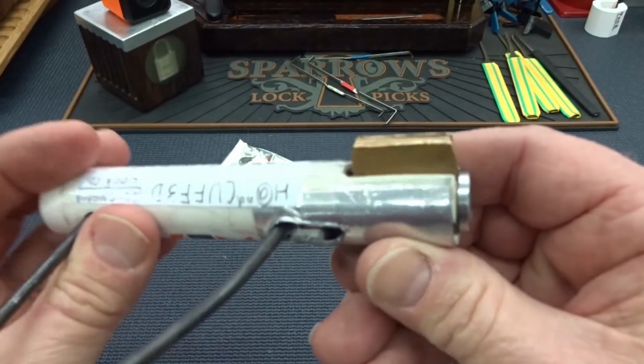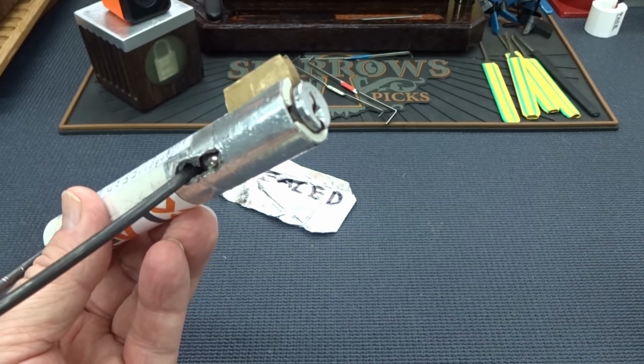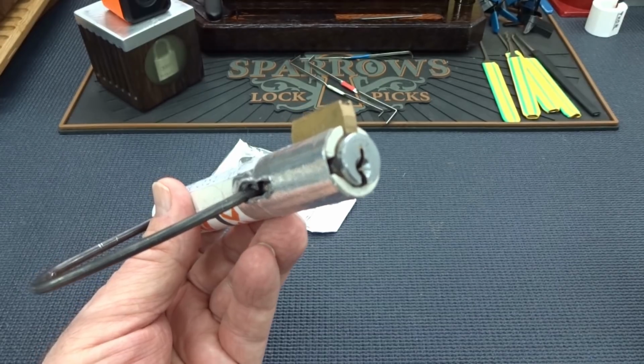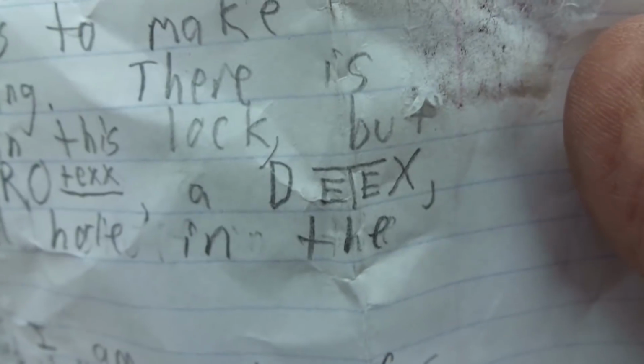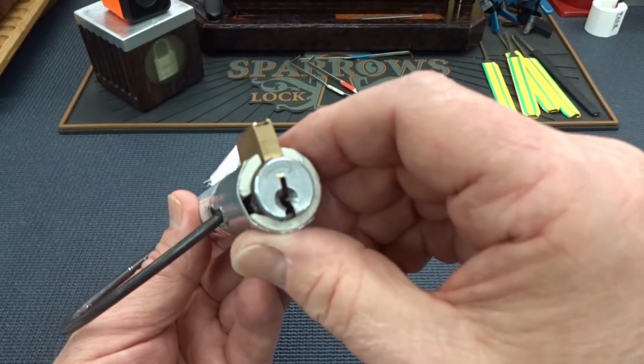He says it is a 6-pin lock, and I got the note here. I can't remember all these names. He says it does not contain a cryBB, but there is a Protex and a Detex, and that's what they look like. So, pretty unique name and a weird hole in the key.